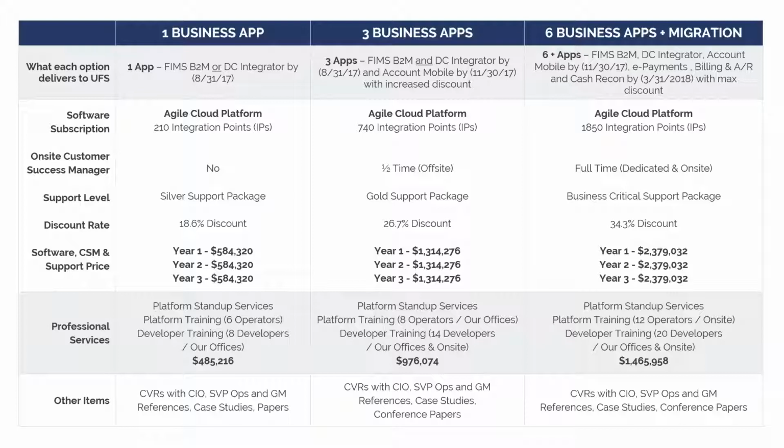Now, after she presented this, she turned to the key decision makers as I coached her, and she said, first off, tell me which of these is most attractive to you. And the CIO stood up, went to the screen and pointed at the middle one with the 3 business apps, and he said, this is the one I'm most interested in because these are the commitments my team's made to the business. And then her next question, as I'd coached her, was, how could it be improved?